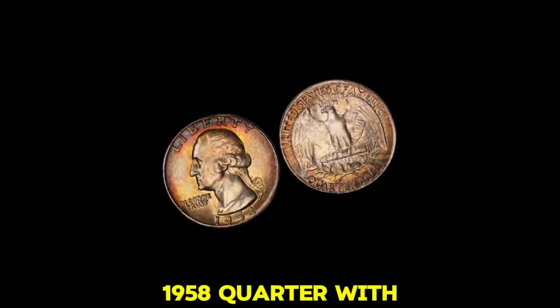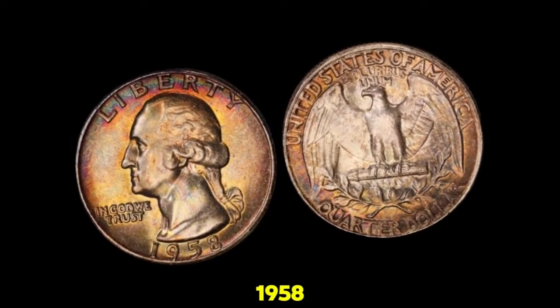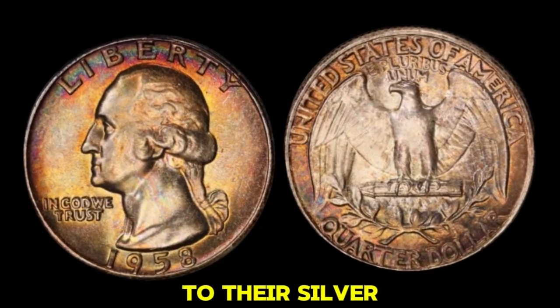1958 quarter, with D or S mint marks. Quarters with the D or S mint marks from 1958 tend to have a slightly lower premium than those with no mint mark, but they still carry value due to their silver content.